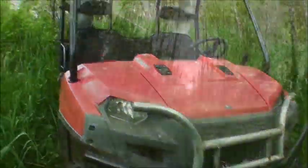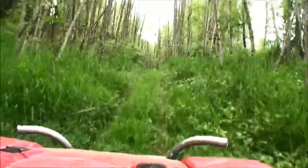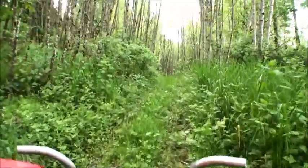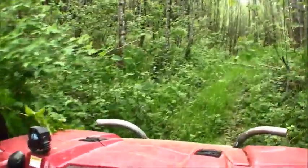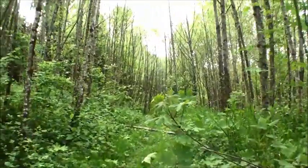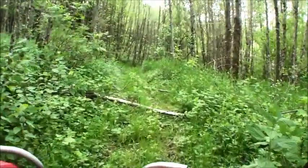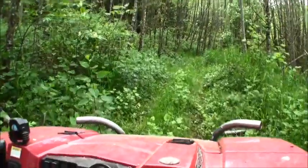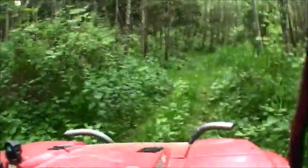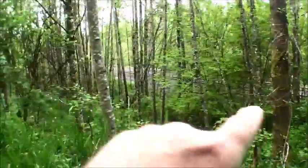Let's go further down this trail and see what we can come up with. Dreaded North Trail. There's mosquitoes flying around in here. Another tree. Small one. I don't know if this one's doable or if it'll lay down for us. Yeah. Almost got over. There we go. Probably rip out the drive line. That's okay. Drive line? What drive line? There's a train tracks going right through there.